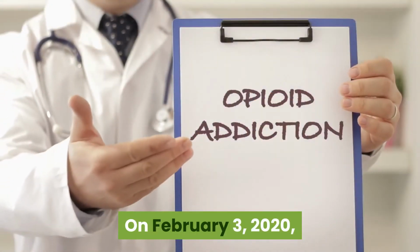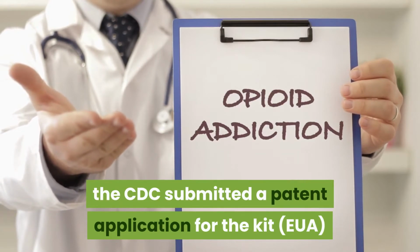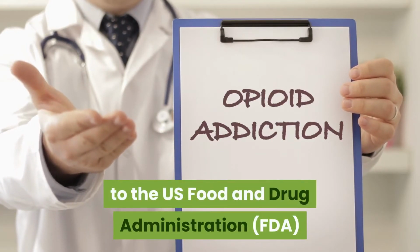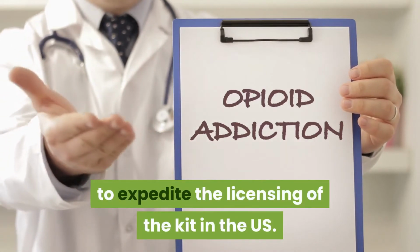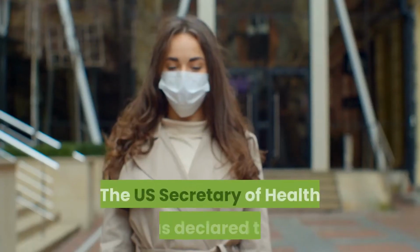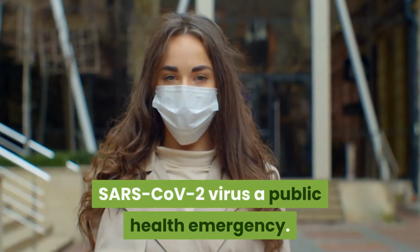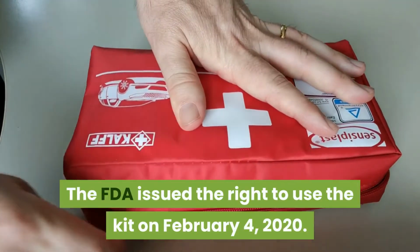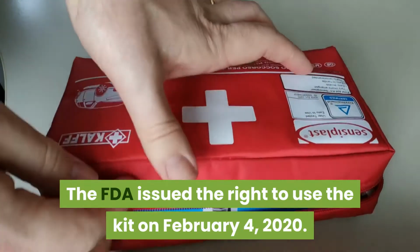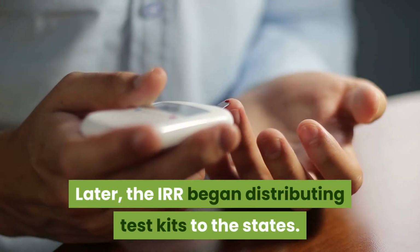On February 3, 2020, the CDC submitted an Emergency Use Authorization (EUA) request for the kit to the U.S. Food and Drug Administration (FDA) to expedite the licensing of the kit in the U.S. The U.S. Secretary of Health has declared the SARS-CoV-2 virus a public health emergency. The FDA issued the authorization to use the kit on February 4, 2020. Later, the IRR began distributing test kits to the states.